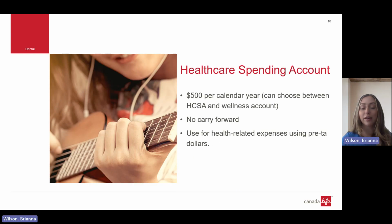Okay, so moving into your healthcare spending account, and we'll also talk a little bit about your wellness account. Each year you'll be provided with $500, and this can be allocated between either your healthcare spending account or your wellness account, so you can assess what works best for you and which one you think would be more beneficial. There's no carry forward on these funds, so do keep that in mind. Specifically, the healthcare spending account is for health related expenses, and it is non taxable. So keep that in mind too.